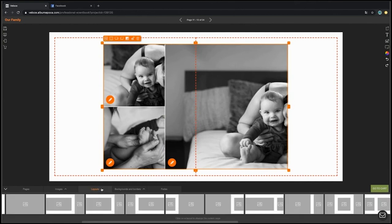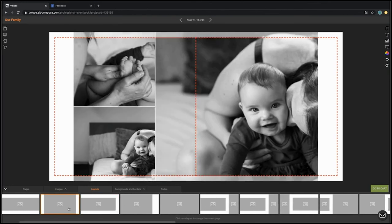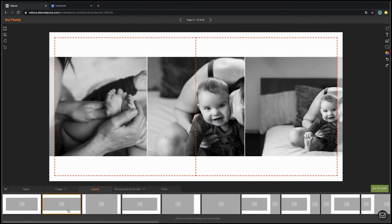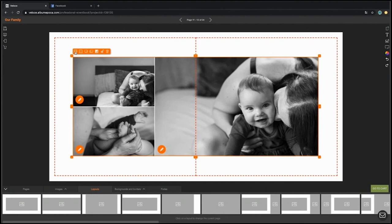Not digging the layout, so I'm going to come back here, try something like that. Still not digging the layout. Don't love that that's cutting in the middle there. There we go, that looks better to me. So lots of options there.